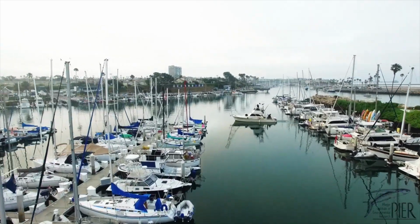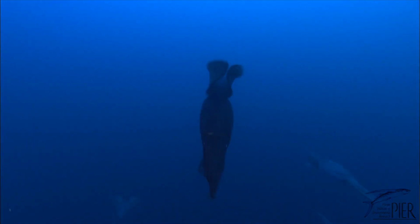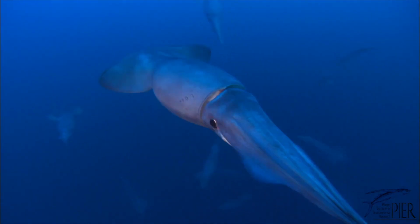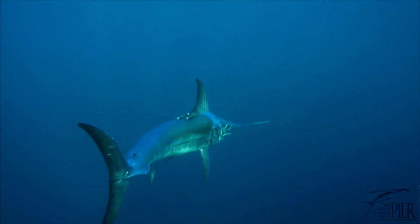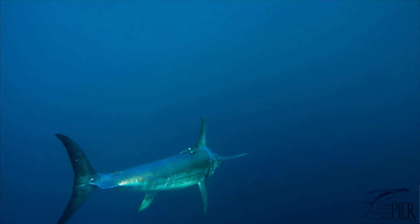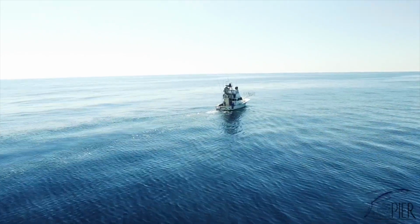Off the U.S. West Coast, swordfish forage at great depth during the day, allowing them to capitalize on one of the most productive food sources on the planet. While hunting in this dark, cold environment, swordfish segregate from most other species, creating an opportunity for selective harvest.